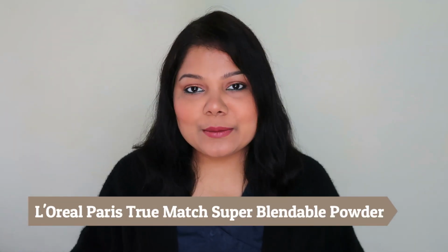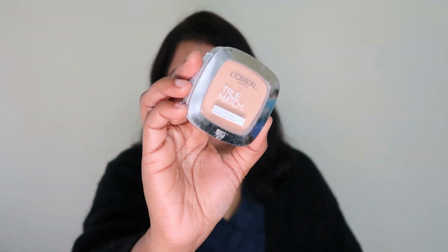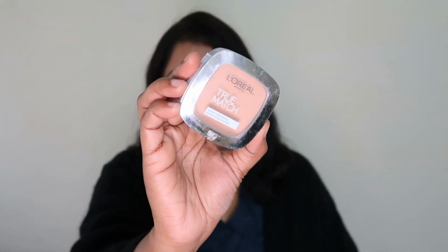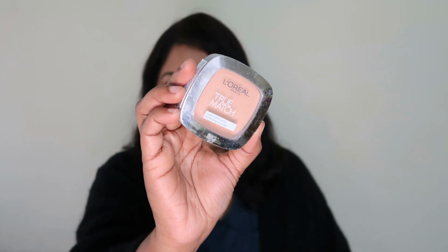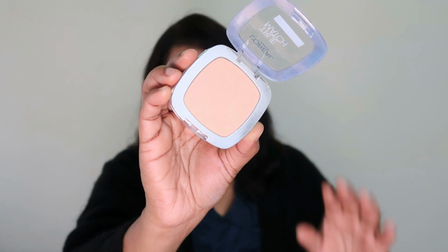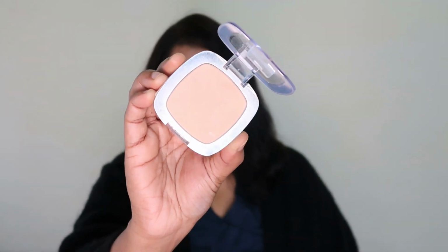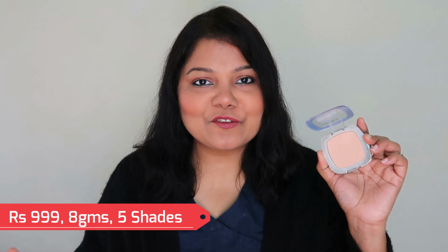Quickly talking about another little product by L'Oreal, the L'Oreal True Match Super Blendable Perfecting Powder. Now this is how the product would come. Very interesting packaging, plastic body packaging here, and you get a sponge as well. And you open the product, this is how the product looks like. The shade I'm holding is Golden Sand G5W5. Now this product is going to cost you $8.99 and you get 9 grams of product.